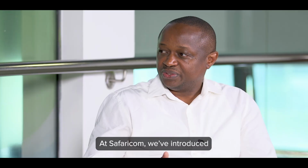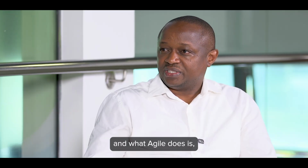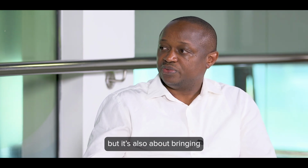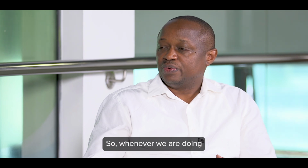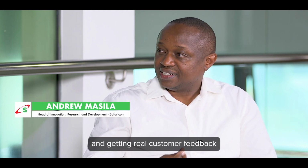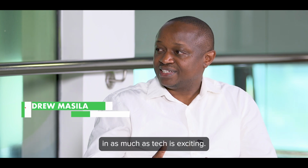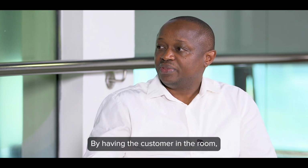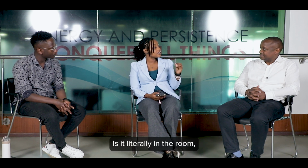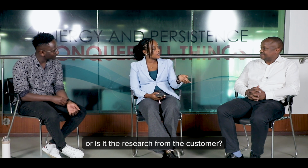At Safaricom, we've introduced agile ways of working. And what Agile does is, I know previously it was about tech and business teams, but it's also about bringing the customer in the room. So whenever we are doing designs, we always ensure the customer is left, right, center, and across all directions, and in all stages, and getting real customer feedback. In as much as tech is exciting, by having the customer in the room, we are able to have the right technology to speak to the customer solution. You said that you always make sure that you have a customer in the room. Is it literally in the room, like physically present, or is it the research from the customer?